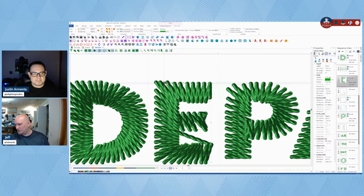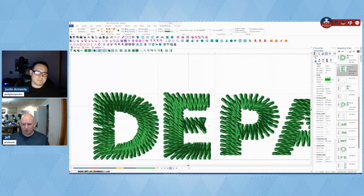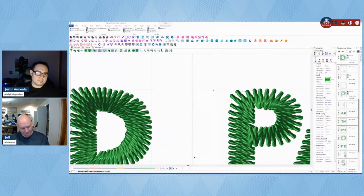And now with the two objects, I can actually come here and combine them as a single shape. And now it's kind of like pathing it or branching it. It's going to treat all of it as one object when it goes and does the underlay.